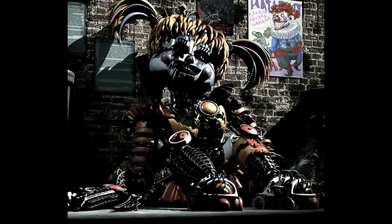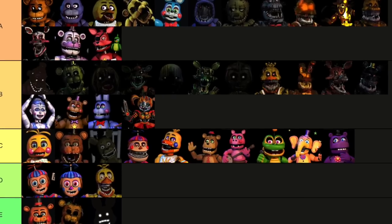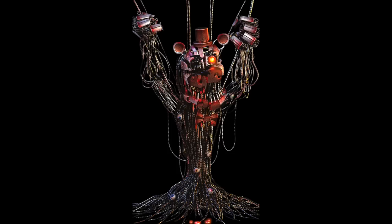Scrap Baby. A good design, but maybe not as good as Circus Baby. Her lobster claw hand is pretty cool, I guess, but it is a pretty busy design. There's lots of detailing, but no real charm. Still, it's not bad by any means. B tier.